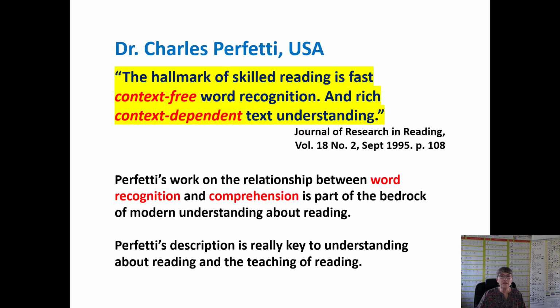Now I've picked out one single phrase from a gentleman called Dr. Charles Perfetti from the USA, because this really does encapsulate what it means to be a reader in the full sense. "The hallmark of skilled reading is fast, context-free word recognition and rich, context-dependent text understanding." And Perfetti's work on the relationship between word recognition and comprehension is part of the bedrock of modern understanding about reading. So his description is really key to understanding about reading and the teaching of reading.